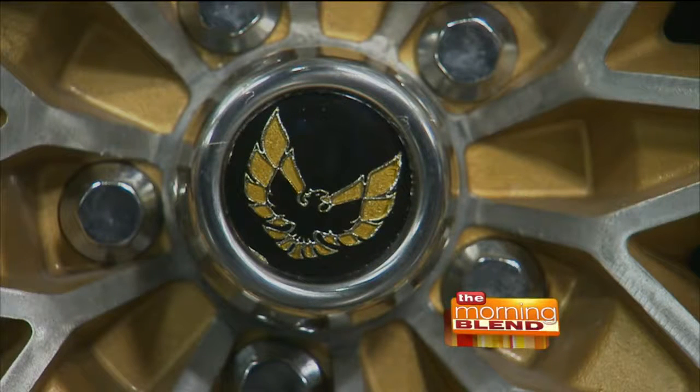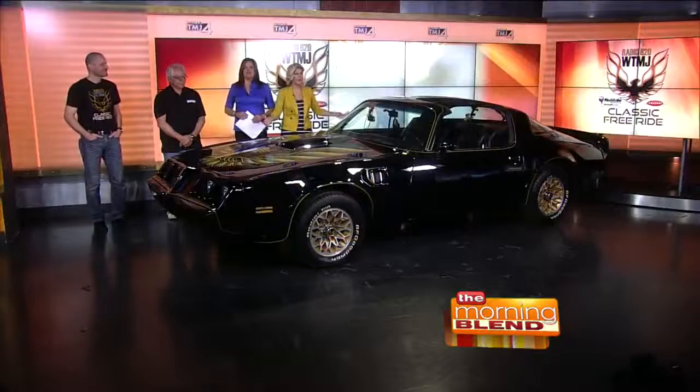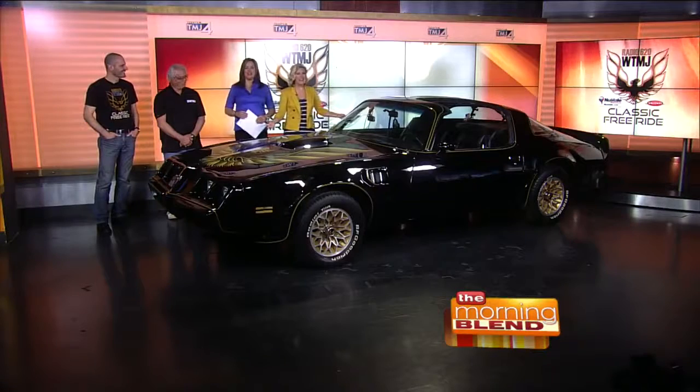Welcome back, everybody. Last year, our sister station 620 WTMJ gave away a fully restored 1969 Mustang Restomod. This year, they are taking their classic free ride to a whole new level. Look at that right there. Check out this baby, right here in our studio.